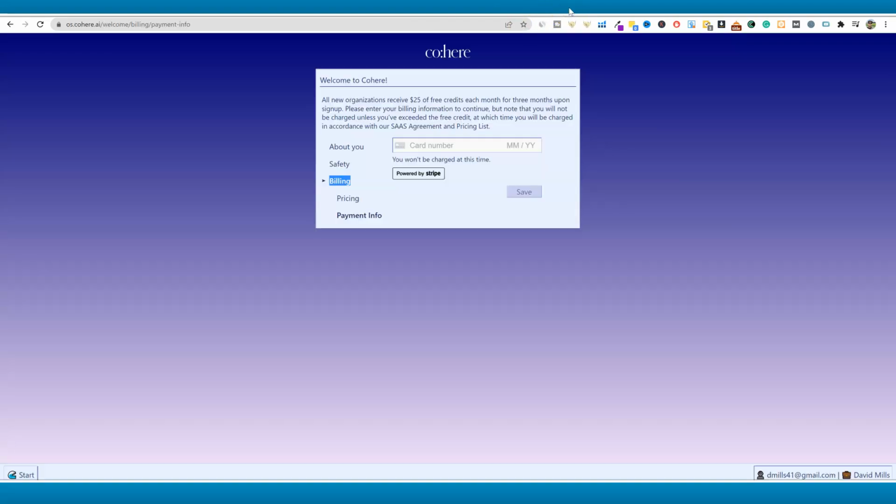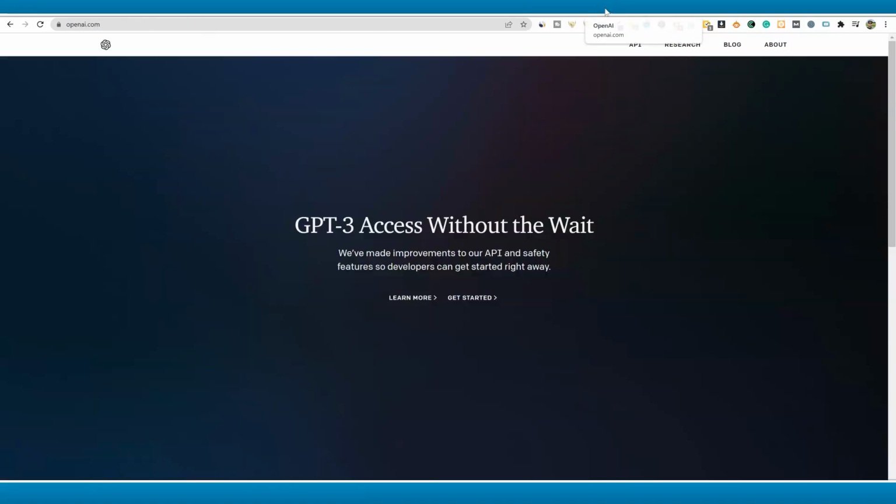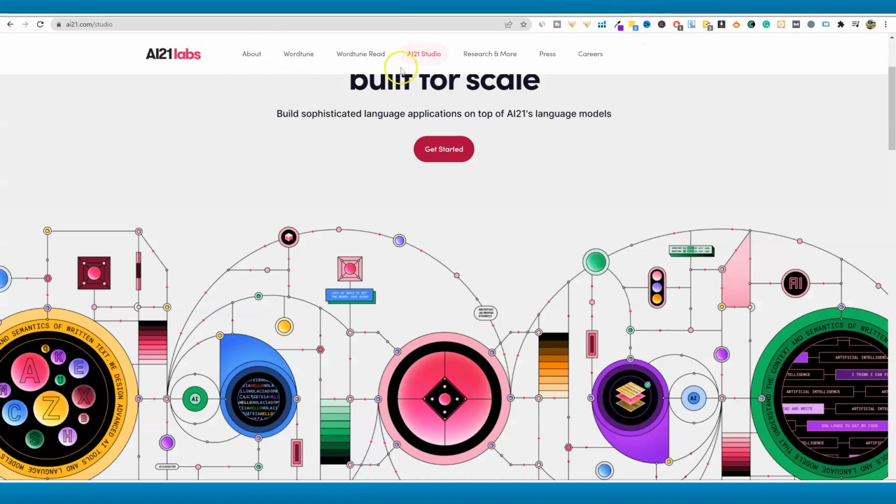But I will show you some of what this is, like Cohere, this is the site, right? And then you come in here, and then we got to this point where it wanted me to put my credit card information in, and I did not want to do that. So I'm going to pass on that for now. Then let's see, that was the wrong site. Then you had this one over here, OpenAI, for the GPT-3 access. And we signed that one up right there. And then you have A121 Labs right here that we went and signed up for as well.